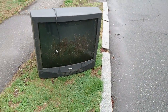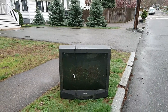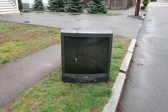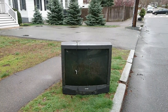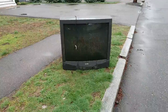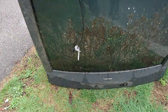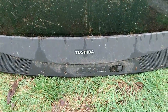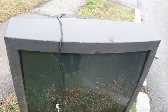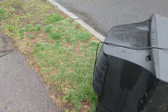Whoa! I have never seen a CRT TV this size. It's huge. This is probably the kind of thing people really wanted back in the days before 50-inch flat screens. Let's just check it out. No TV video, there's no built-in VCR or anything. And let's check out the back.